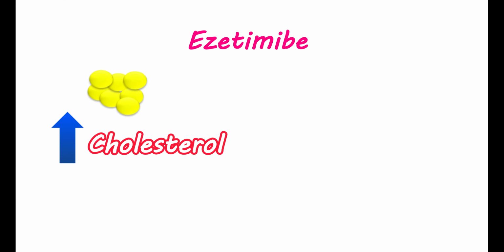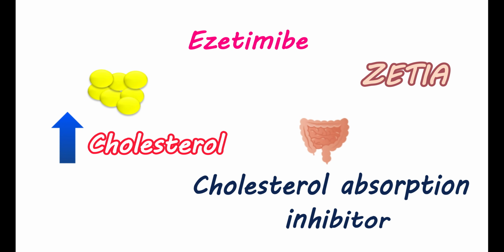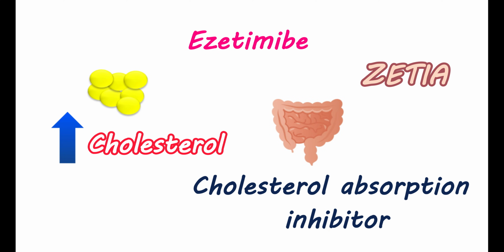Ezetimibe is a medication that can be given to you when you have elevated levels of cholesterol. This medication is well known by its brand name, Zetia. It is classified as a cholesterol absorption inhibitor. It helps in reducing the absorption of cholesterol from your intestines.